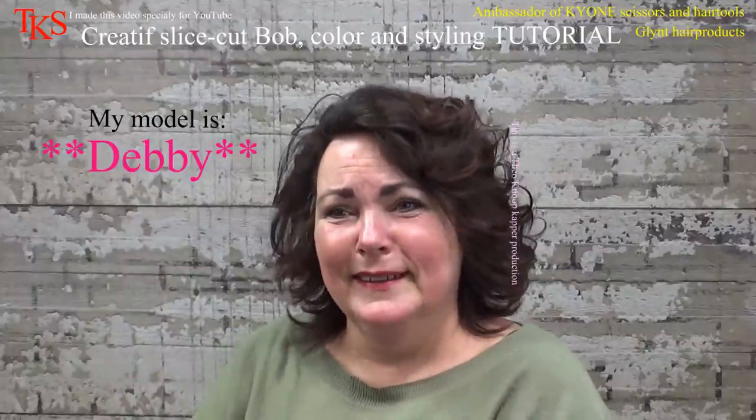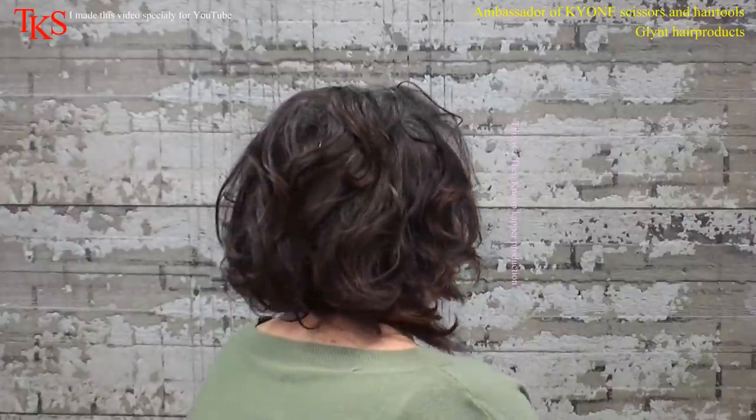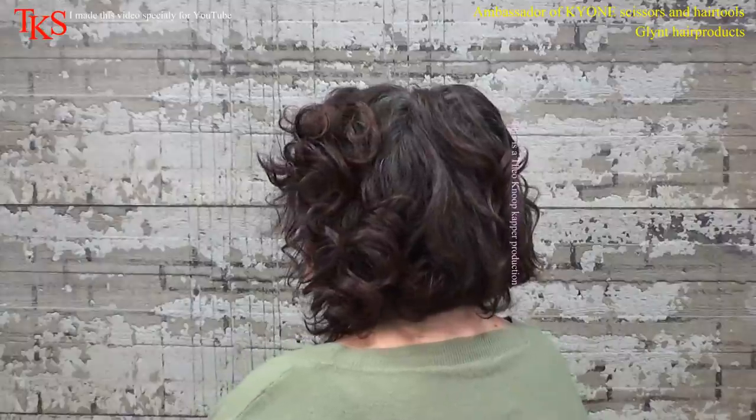Debby wants to get rid of her outgrowth and she wants a curly hairstyle afterwards, and she also wants a fresh job of this hairstyle. Wait for her so they can see how your hair is now. She has a real funky bob, so that stays. And we can work with a lot of slice techniques, that's also nice.